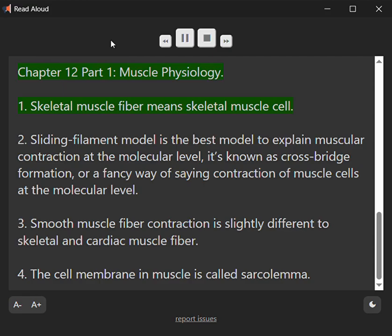Chapter 12, Part 1, Muscle Physiology. 1. Skeletal muscle fiber means skeletal muscle cell. 2. Sliding filament model is the best model to explain muscular contraction at the molecular level, it's known as cross-bridge formation, or a fancy way of saying contraction of muscle cells at the molecular level. 3. Smooth muscle fiber contraction is slightly different to skeletal and cardiac muscle fiber. 4. The cell membrane in muscle is called sarcolemma.